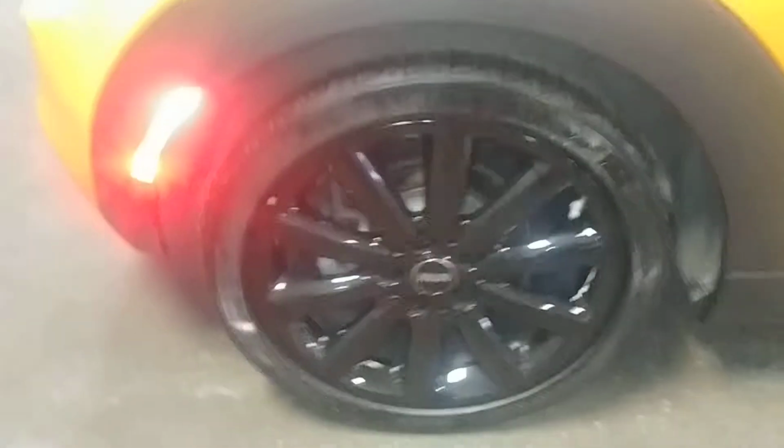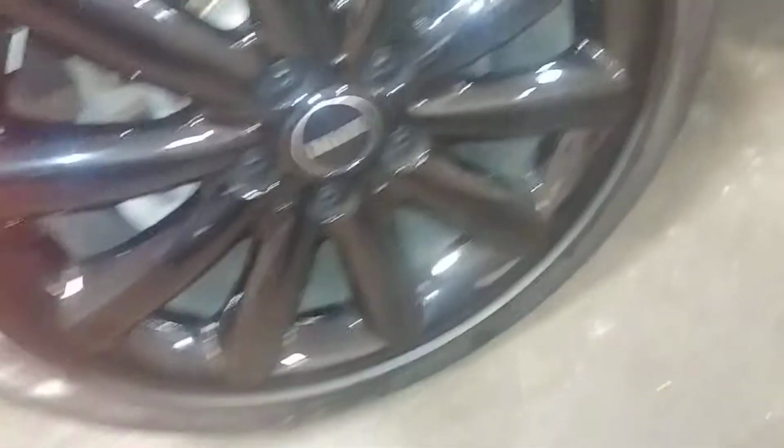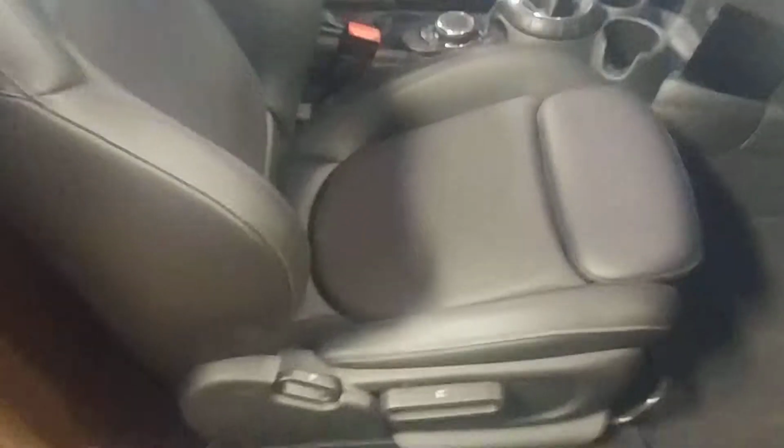Dual exhaust tips. This quarter here looks great. Here's your rear driver's rim, rear passenger rim, tire tread over 7/32. This door looks good. Here's your front passenger seat. No holes, no tears, no rips. Likewise on your rear seats.